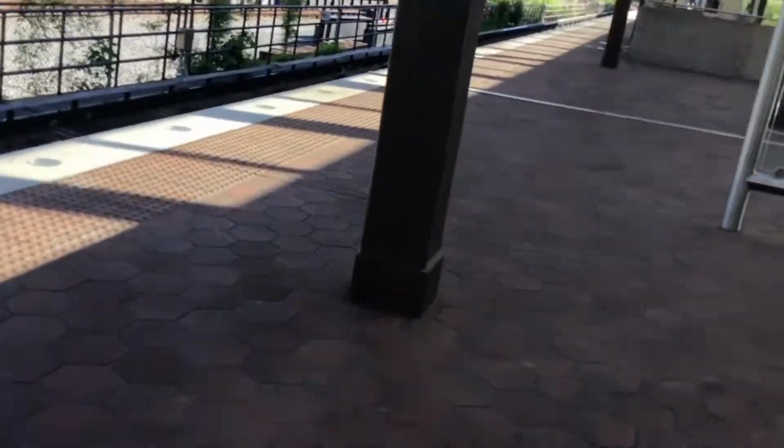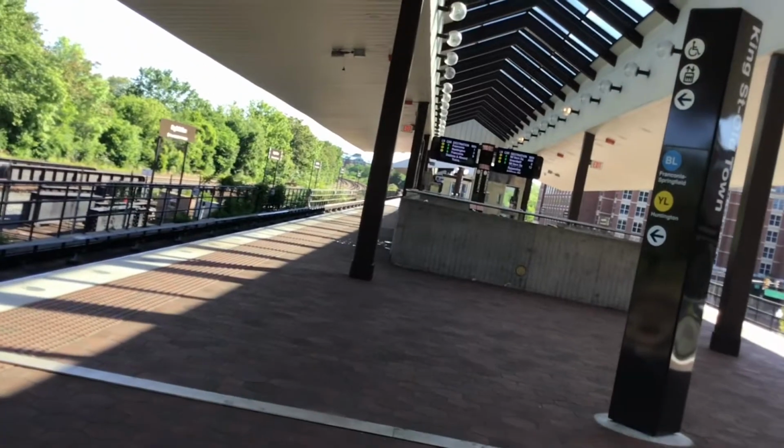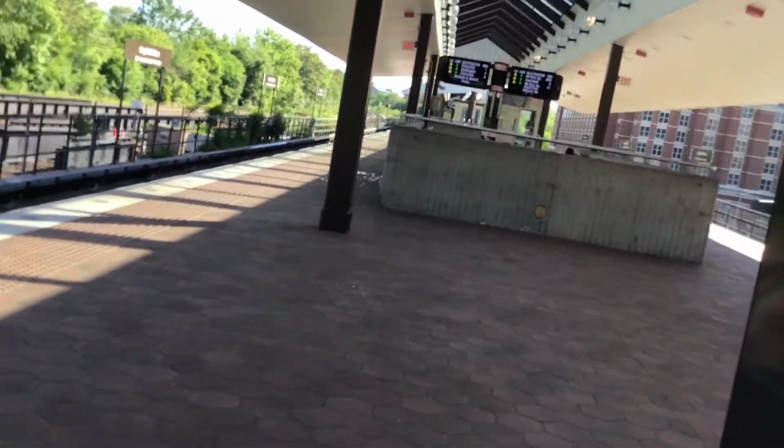It's really good that DC is getting on the BRT stuff. So real transit stuff. A lot of people say it's really bad. I'm gonna call it really bad.